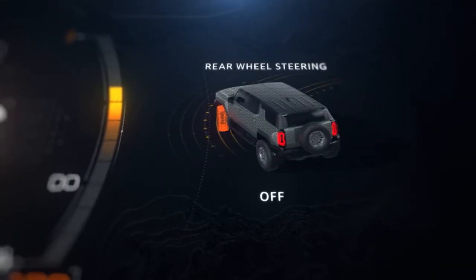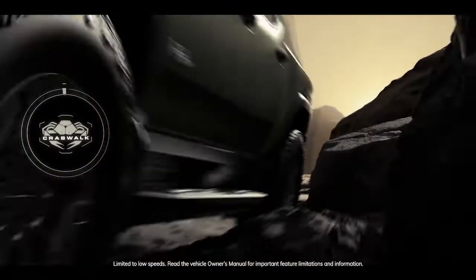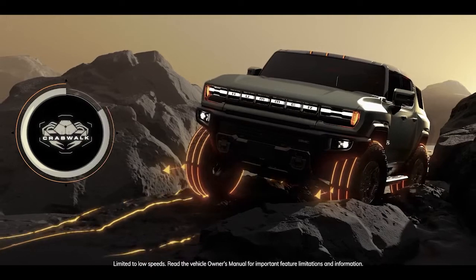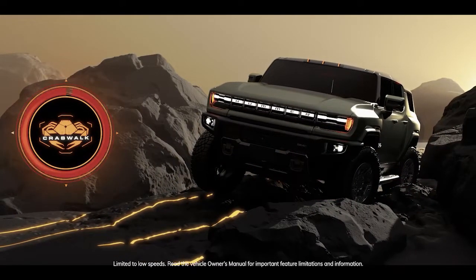Rear wheel steering is another great example where we use a 3D visual of the vehicle to show and demonstrate exactly what's happening with the wheels to inform the driver. And when the driver pushes and holds the button for 5 seconds, it initiates available CrabWalk and provides a full screen preview of what the Hummer EV will be capable of when it's activated.